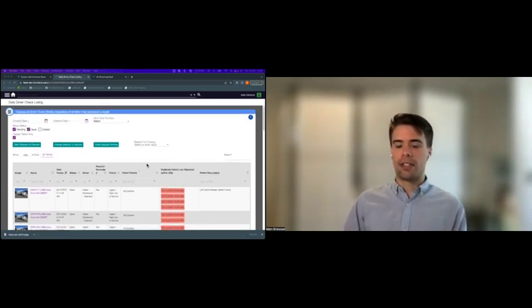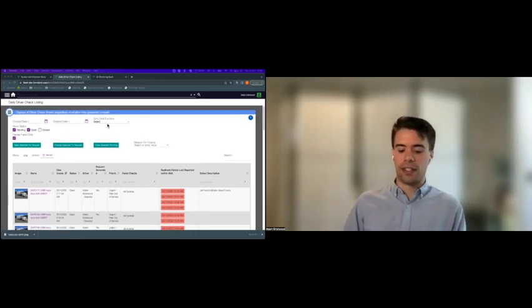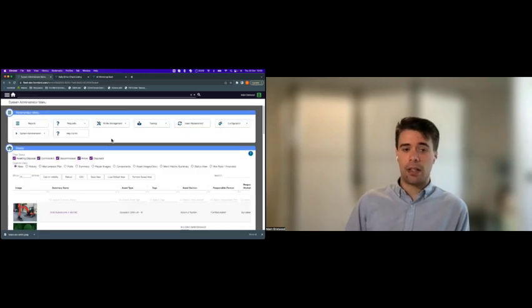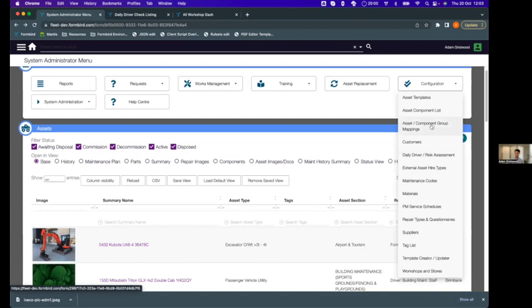The last element of this, which I'll quickly go through, is just very briefly how to configure these checks. So we've got all these checks on a daily driver check sheet. How do they come to be? I'll go back to my home page. Under the configuration menu, there's two bits that I'll draw your attention to: daily driver risk assessment configuration, and asset component group mappings as well.